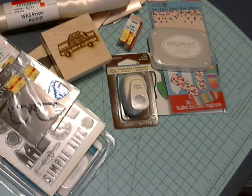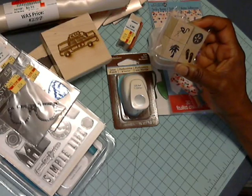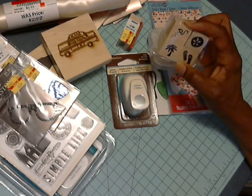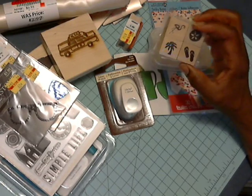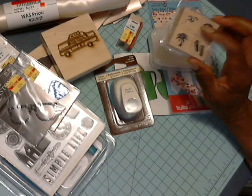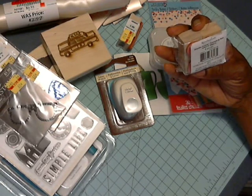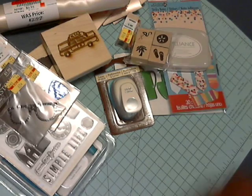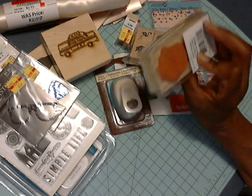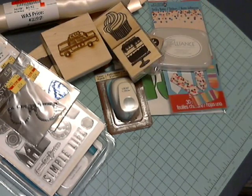And I did find some more stamps. I really don't have stamps that I really want to use, so maybe I'll do a de-stash one day. But I found a penguin, the flip-flops, and a palm tree, and a little flower. So those are really cute. And these probably came out of the $1.50 bin. And then I have a cupcake and a cake. And these two came out of the $1.50 bin.